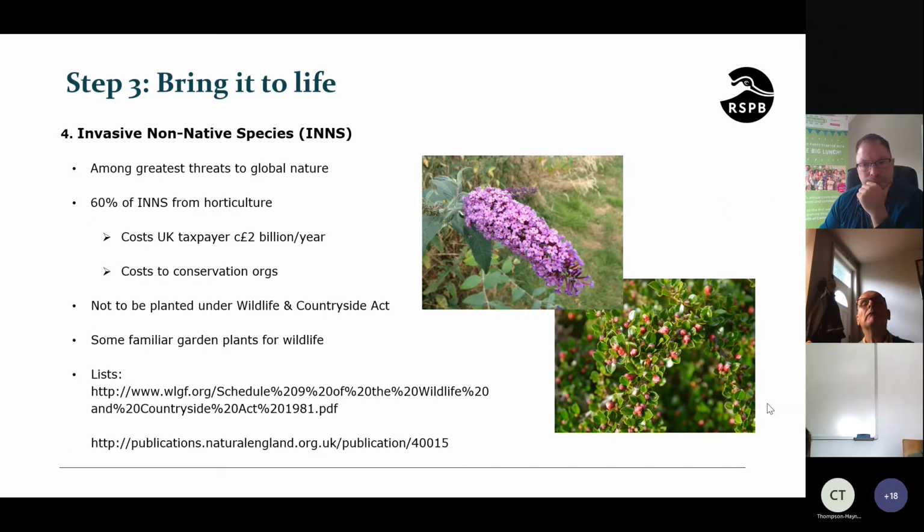You can see forests of buddleia growing up on every railway line you travel down, and it costs no end of money. They damage buildings and structures, etc., etc. So we discourage people. Buddleia is not on Schedule 9, but we do discourage people from planting them. And if you've got it in the garden, the best way to manage it is just cut the flowers off as soon as the flowers start dying and basically deadhead them to stop them seeding anywhere.